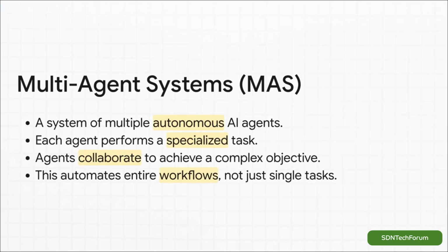And this happens through what are called multi-agent systems, or MAS for short. The idea is brilliant in its simplicity. You have a whole team of specialized agents. One might be a research expert, another an analyst, another a writer, and they all collaborate to tackle a really complex goal. This is what unlocks the ability to automate an entire workflow, not just one little task.